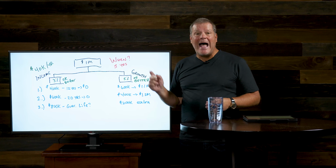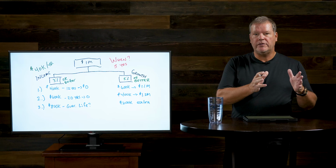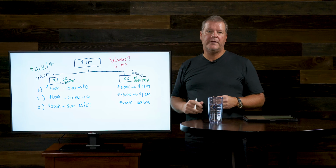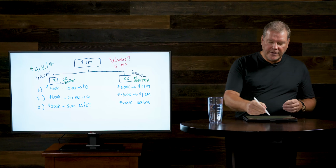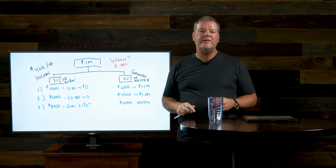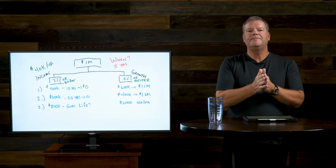But if you are not yet retired, you're working, and you say, man, I really want work to be optional, you want to start setting this up within 5 years of retirement. You start getting within 5 years, you want to start doing this. And you might say, why? Why do we want to start setting this up? It's really simple. Let me ask you this very simple question.